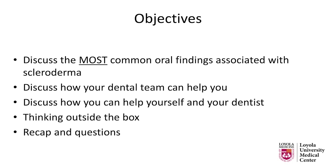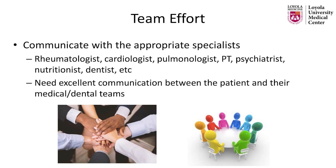There are 3 slides that are my favorite slides. This is one of them. It really stresses that it's a team effort, and you know that, especially from some of the amazing speakers earlier today. It's a group effort to manage patients with complex medical conditions, scleroderma being one of those, but no matter what your condition is, it takes a team of people to really take good care of you.